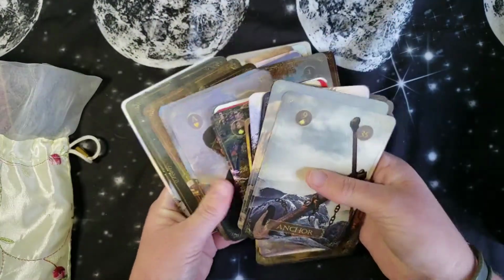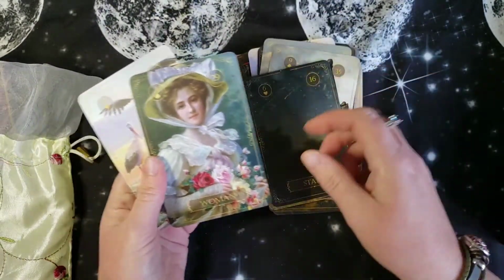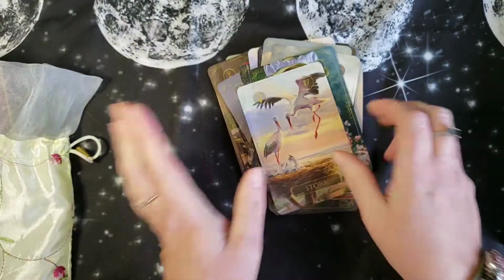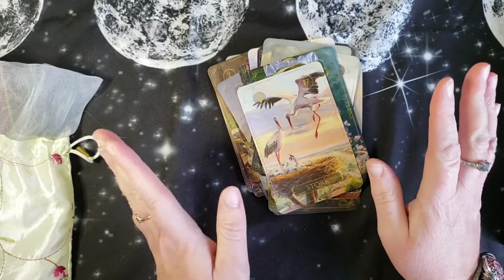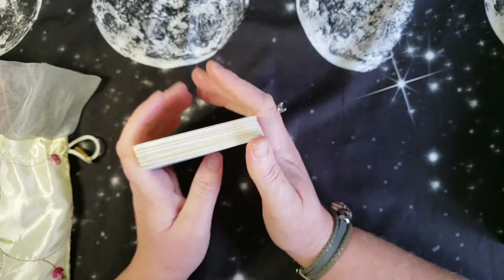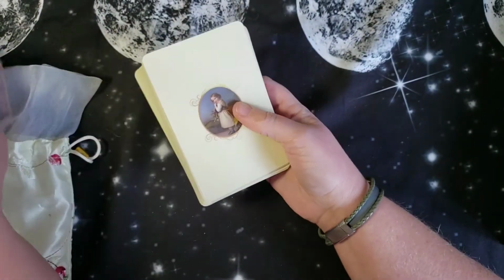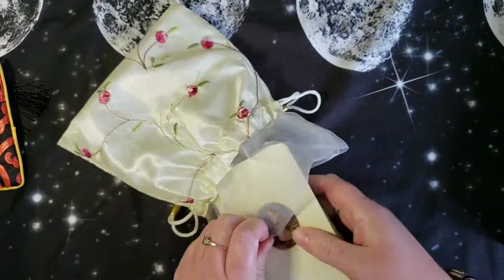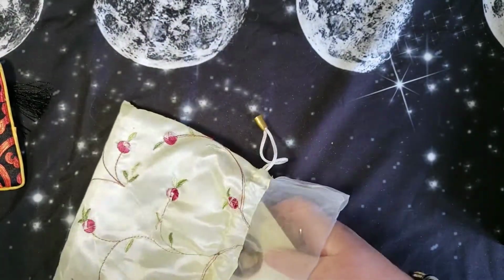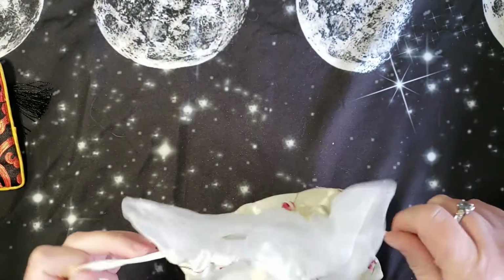I'm drooling, it's so beautiful. And it's not cheap, it's on the pricier side, but I just felt I had to mention it because it is so pretty. So those are my top 10 with a special mention of the Revival Art.